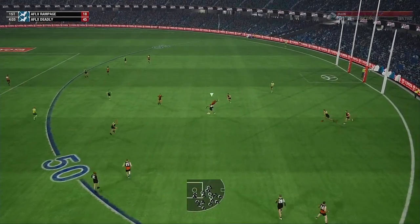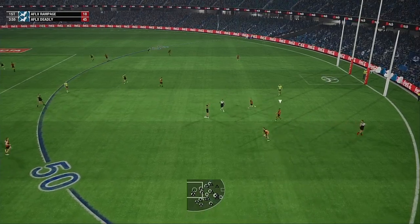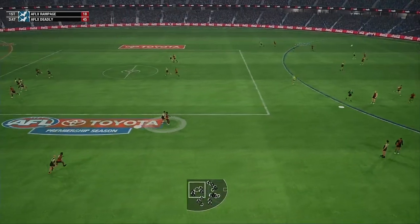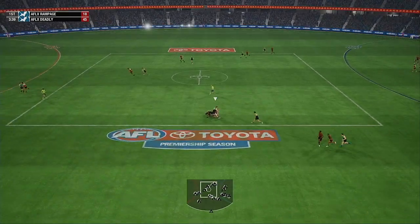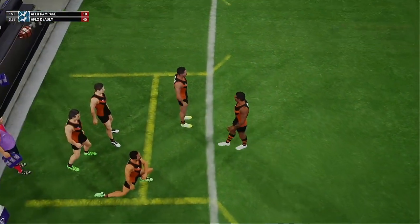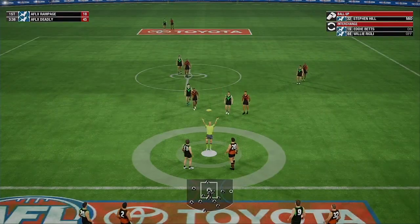Works the ball up the ground. The mark is taken by Barco. Dishes it off. And now May just dismisses his opponent. Rushes with the kick. Can't take possession. Picking it up was Rioli. Burgoyne getting a chance for a break. Now we'll get a ball up.